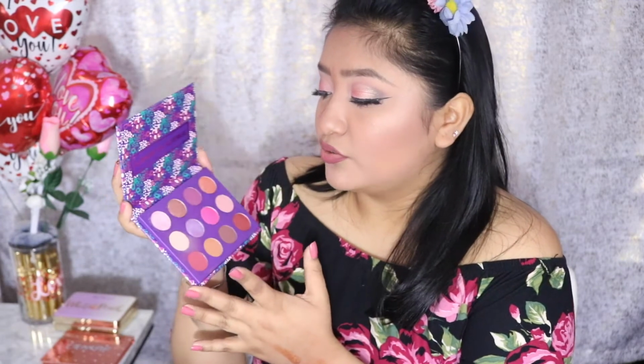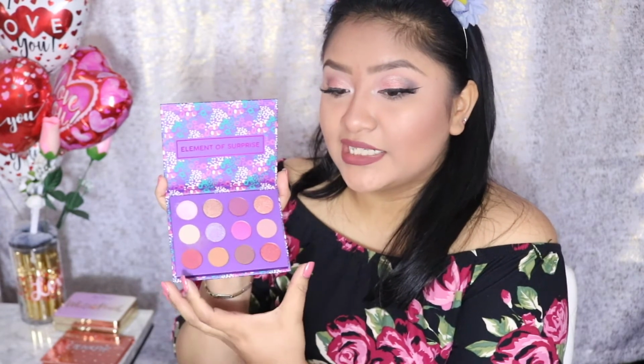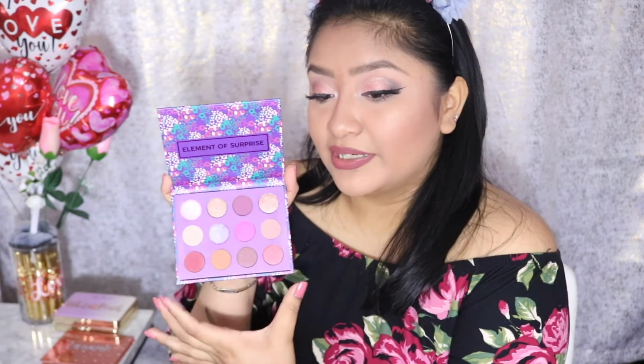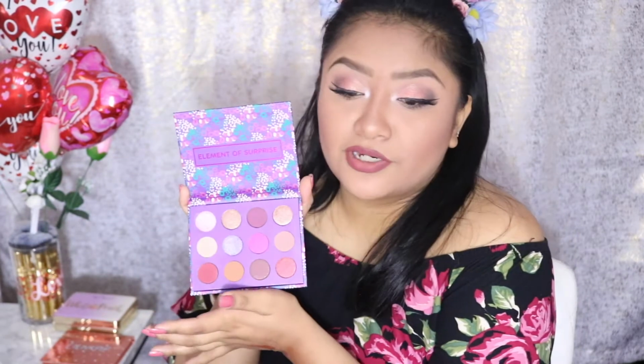This palette is really pretty, but overall I really haven't gravitated towards it. I don't know why. Maybe I find that sometimes the color of the actual palette has a lot to do with it, and I feel like this dark purple packaging takes away from the color and makes it look a little bit less intense. It's sometimes a problem with the way brands package things, because this dark purple takes a lot away from the eyeshadows. Meanwhile, if this was white, the eyeshadows would really pop and then I'd feel more inspired to use it. That's my overall opinion on that.